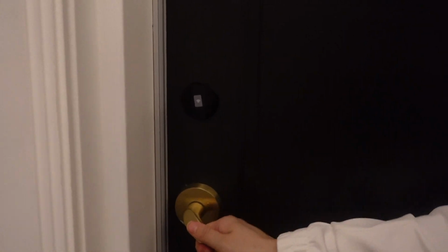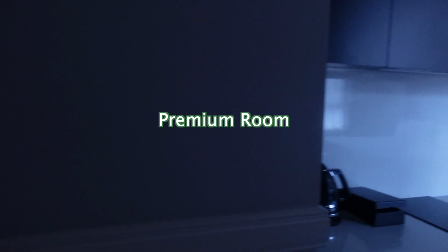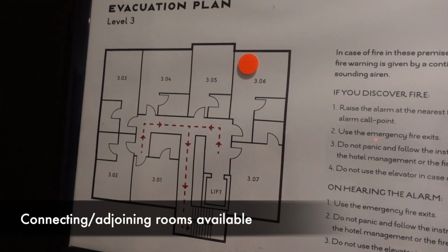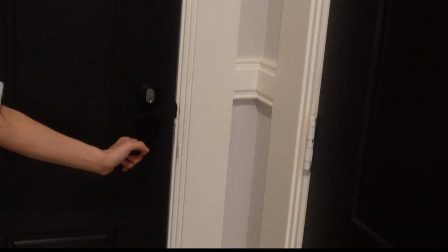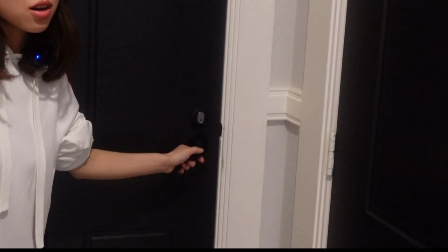On level 3. It has a very strange smell. I don't like it. Let's look at the evacuation plan. So our room is 306. It's connected to 305. We can have a key to open this door, then walk to 305. Yeah, so it's obviously locked at this time.